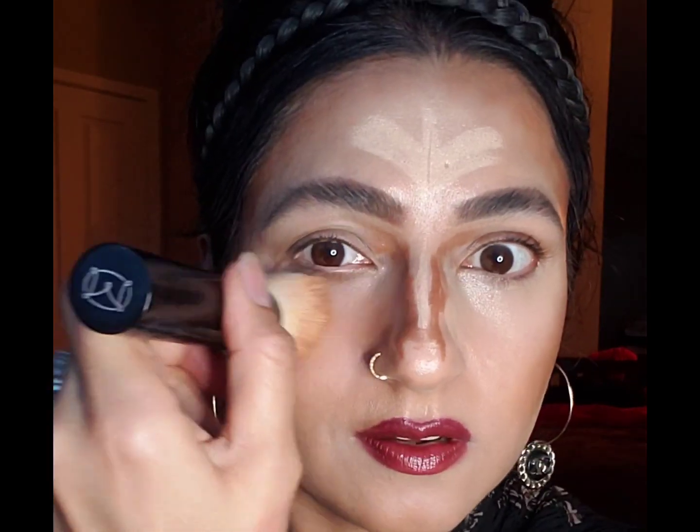Blend out the concealer with my finger, and then go in with the brush. Look how glowy my skin is. Absolutely no setting spray or anything needed. You see the glow, the natural glow where the light hits. Merit Bronze Balm, Merit Blush Balm to add some color and depth.